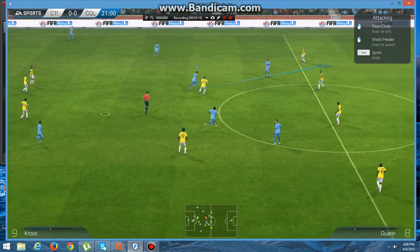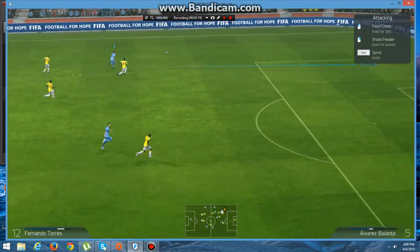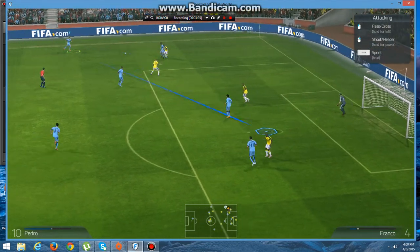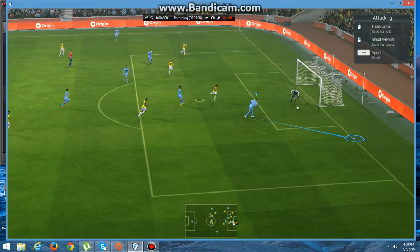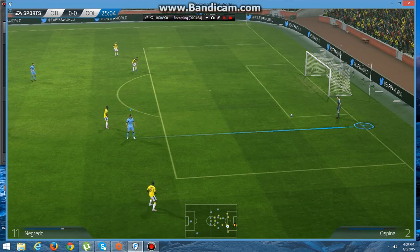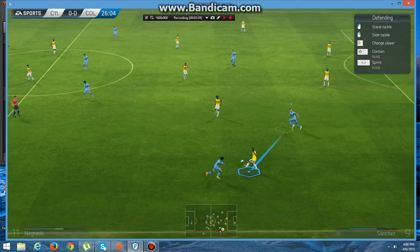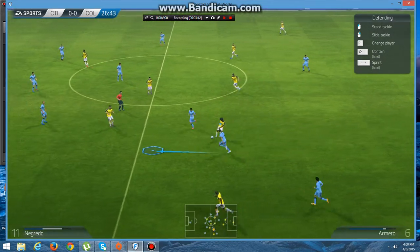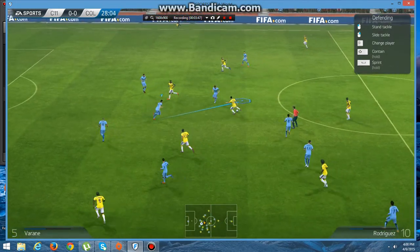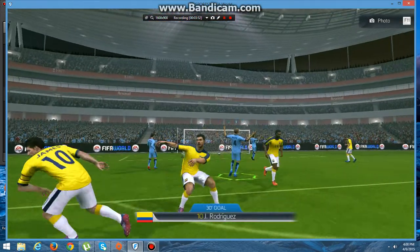Johnny Kroos, he'll want to get the ball early. He's got it now. Carlos Vela. It's Fernando Torres. It's a prime tackle. This is the chance. In really, lost his man. And here's the shot. Oh, it's in there.